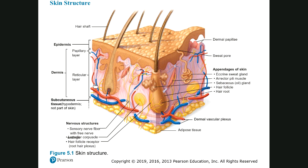You learned in your tissues chapter that epithelial tissue is avascular, meaning it doesn't have a blood supply. The epidermis is made up of epithelial tissue, and you can clearly see from this diagram that no blood vessels progress through the epidermis layer. However, in contrast, the dermis layer has blood vessels that you can see here, the arteries and the veins, characterizing this layer of connective tissue as being highly vascularized.